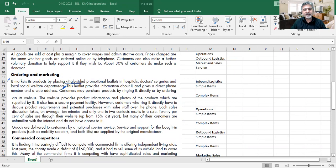Number one, it's a single-sided promotional leaflet, which might not be very convincing, or which does not have strong selling points. So they should be talking about catalogs, full catalogs, not a single-sided thing. And then these are limited only to hospitals, doctors, and surgeries. Why not newspapers? They should be advertising it more thoroughly, and they should be highlighting that this is a charitable organization. So disabled people would generally give preference to them, because this is an organization which is employing disabled people.